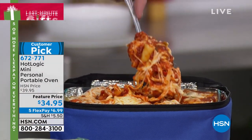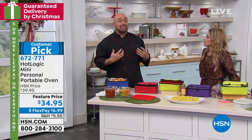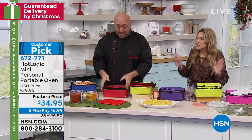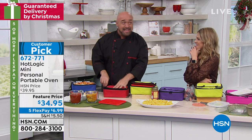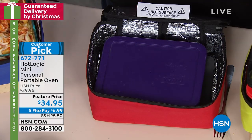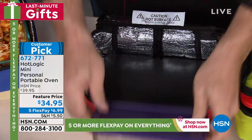Now, here's what I want everybody to realize off the bat. This is one of those products. In the thousands of products that I've talked about in my 20 plus years, top three. And here's why. It's not that it reheats, it's not that it heats up. This actually cooks. You are looking at a mini portable oven, and anything with a flat bottom is going to work in this. Let me show you what I mean.